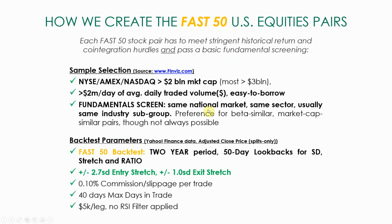So what do we do? What's our sample selection? We take all NYSE, Amex and Nasdaq stocks that have more than a $2 billion market cap. Most of them are over $3 billion, and they have to have over $2 million a day of average daily traded volume, and they have to be easy to borrow. Then we do the fundamental screen we just talked about before.